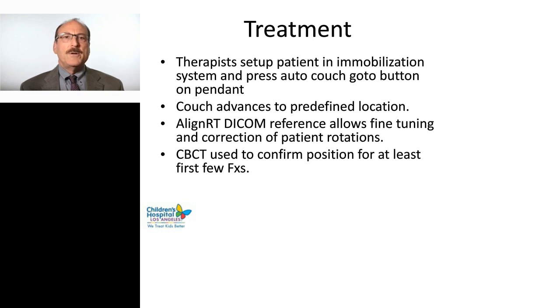They then use the AlignRT DICOM reference surface and the AlignRT system for fine-tuning and correction of patient rotations. Cone beam CT is used to confirm the position for at least the first few fractions.